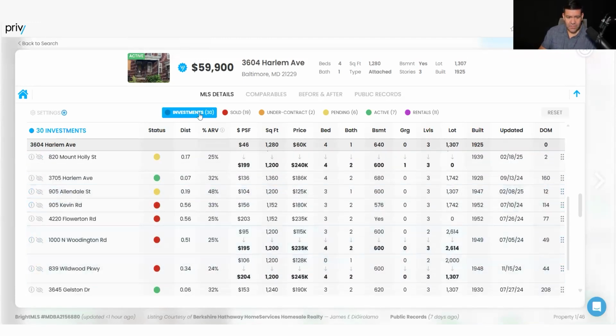Now, some people confuse investment comps to mean all properties that were done by investors. So this investment comp tag does not mean that every house that's part of this comp set was flipped. It means that the math works. So remember I said 52 or 54%, right? What it does is it takes all of the comps and gets rid of all the ones that are too big, too small, too far away, the ones that are not true comparables. We eliminate those from the comp set, and then we look at the prices of the ones that remain. And then we do the math.